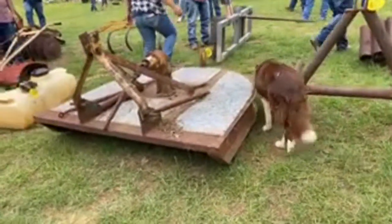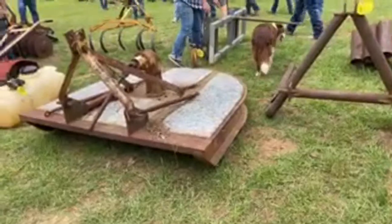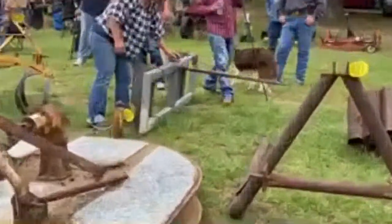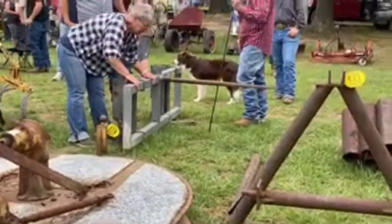That's a modern brand. Ticket rider, 519 is your lot number. It's a modern brand hay spear. 519, y'all, right there.